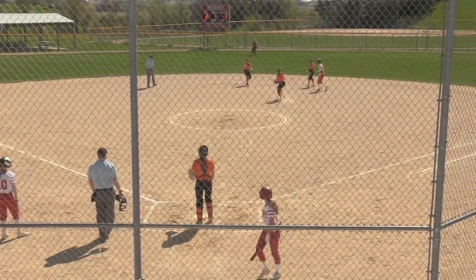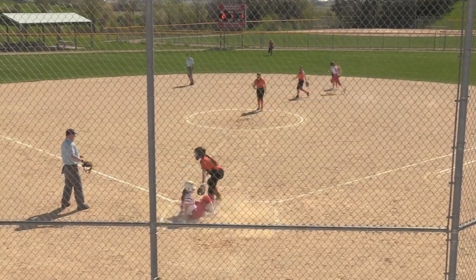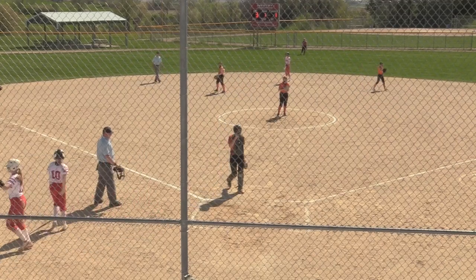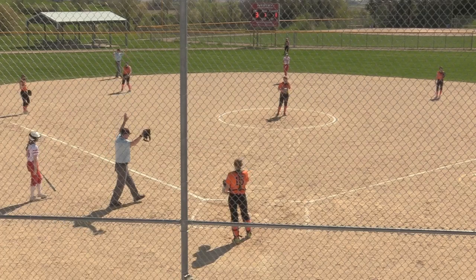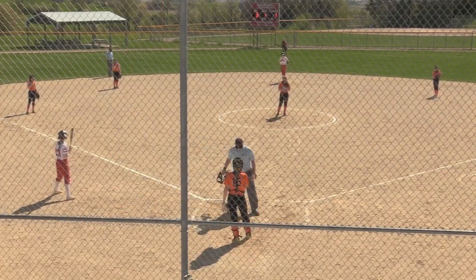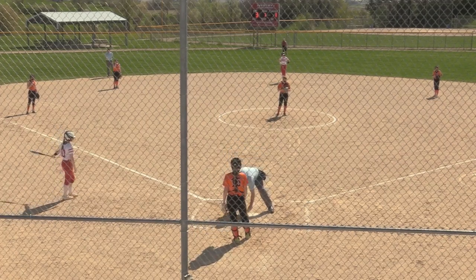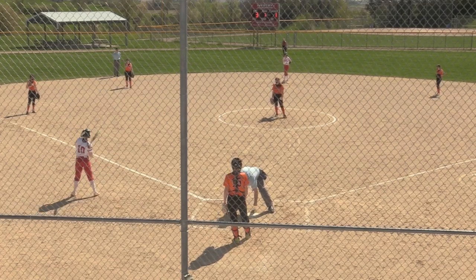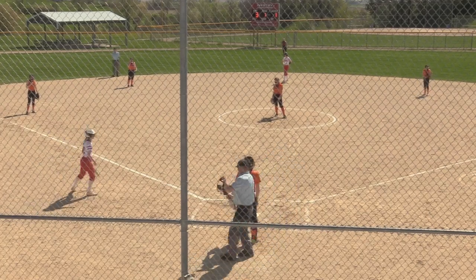Will Berg... And now they're going to get Berg in the rundown. Nope, they're going to get the slide home. She's safe. Well, the Norsemen on the way to getting some things done here. All right, check that, Hannah. That was Hannah Nelson. I thought it was Jada Berg for a second, but an infield bunt single. Three runs now into this half of the inning, bottom half.